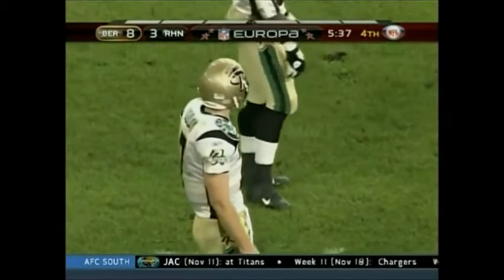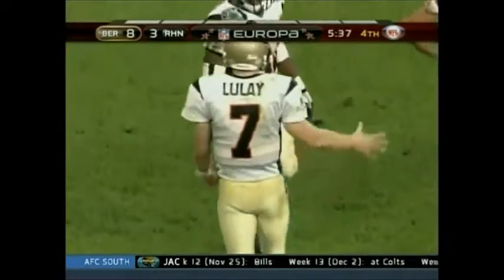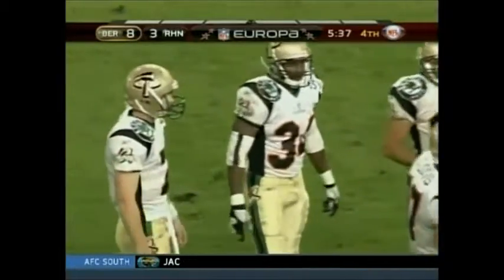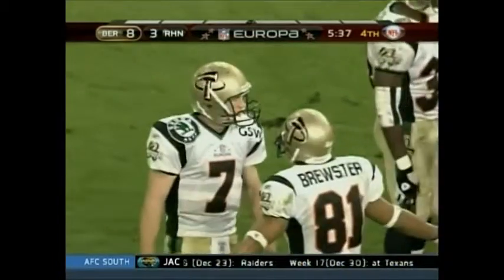You've got to be able to put the hammer down, and he can do that. But he does it in a nice way. And he's got a bright future. At NFL Europa, if you've got a quarterback who can manage a game, it looks like he's got one, Travis Lulay, and a couple of guys who can make plays. You've got a chance to have yourself a special season before it's all done.